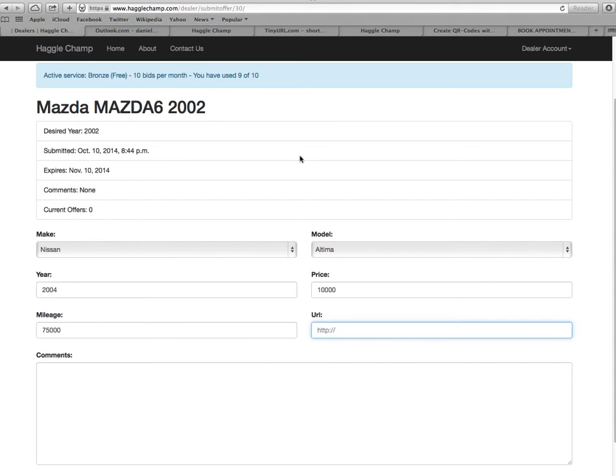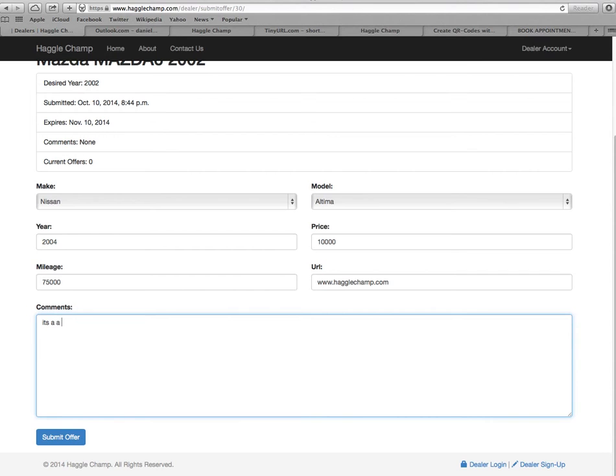I can put in a URL, so let's say for this case, we'll use Haggle Champ as my URL, and in comments, it's a great car. Here in the comments section, you as the dealership can say where you have your warranty, does this have brand new tires, does this have a new engine, are all the mileage and maintenance records there. Any selling point, put it down there. Our customers read that, and they're going to use that as factors for buying their car. So just submit my offer.